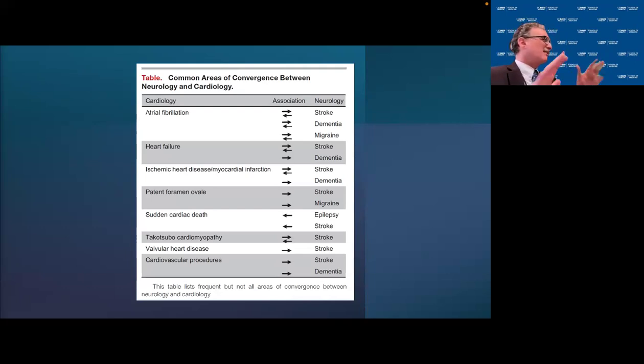The dementia question here is a little unclear to me what it exactly means, but I know, I see, and I understand the connection between the procedure and the stroke. Not the most common thing, but it is real. So, yeah.